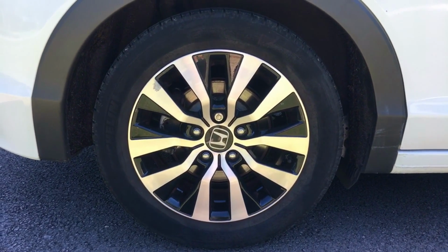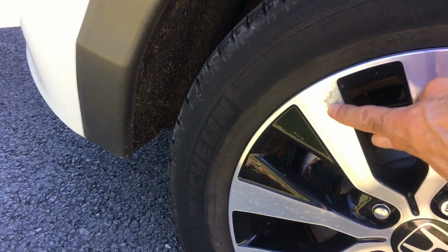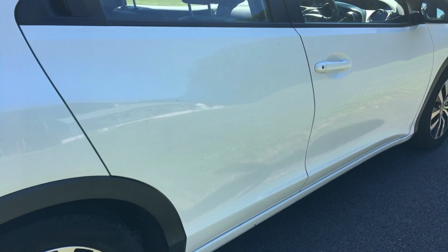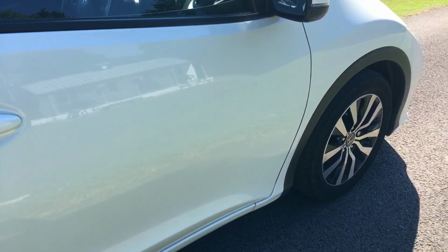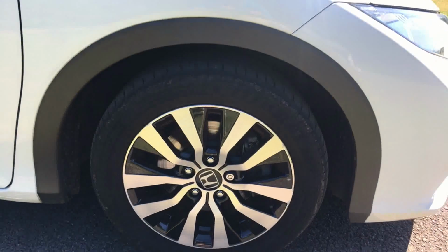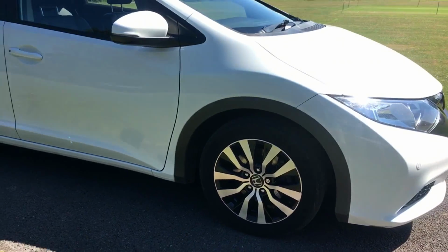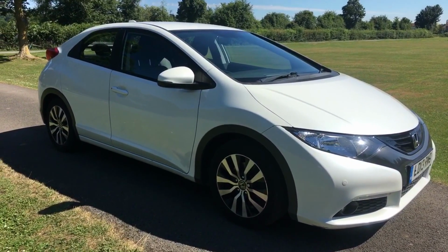Offside rear alloy, again, very good. Just got the tiniest little bit of lacquer peel, just there. It's not come through at all, but it's just on there. So I am critical on these videos, so I like people to see everything warts and all. Final alloy, again, really clean and tidy, just a couple of tiny little blemishes. So all in all, we're talking exterior of the car in very nice condition.